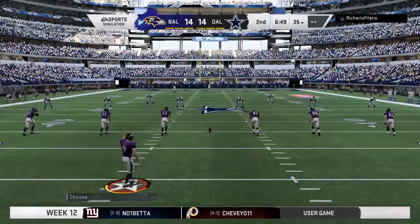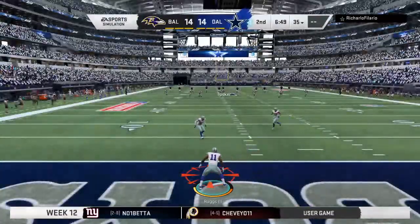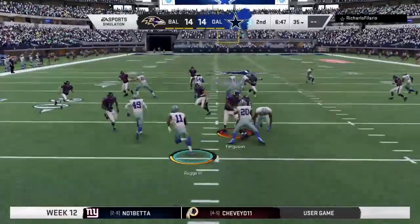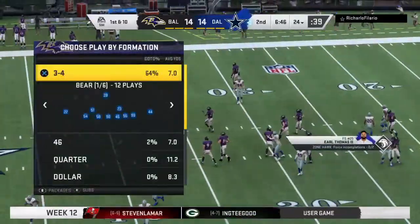Tucker with the extra point. This one tied at 14 now as he sends this one away. And we've got a tie game here in a back-and-forth first half. This is fielded at the goal line. They'll bring it back to just about the 25. Call it the 24-yard line.